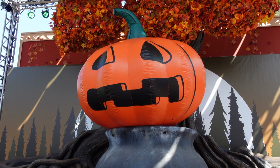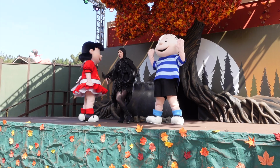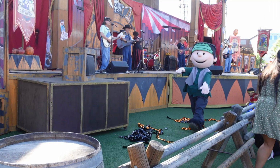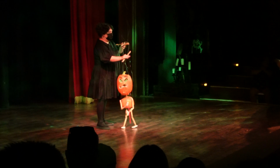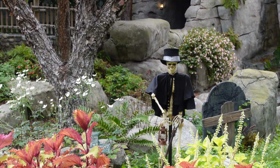Today we are back here at Knott's Berry Farm because Spooky Farm has officially started. And if you don't know what Spooky Farm is, it is like a family-friendly Halloween event. It is free. It does come with your admission ticket, but it is only Thursday through Sunday. So if you plan to come to Spooky Farm, some of these events and activities you will only see Thursday through Sunday. It is running now until October 31st. So I'm gonna take you around and show you some things that Spooky Farm has to offer. So come along and let's go.